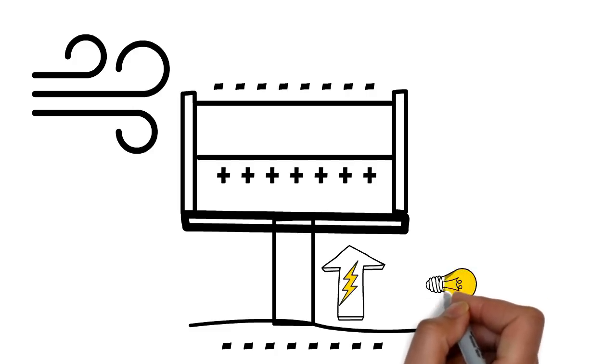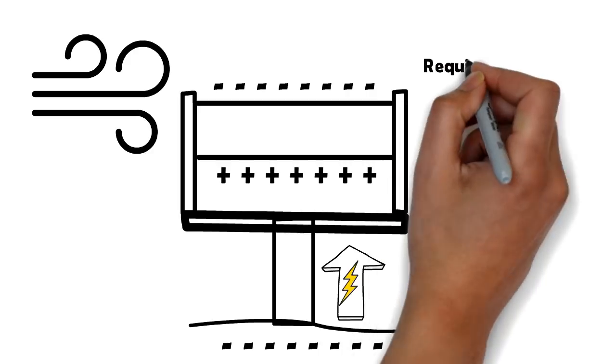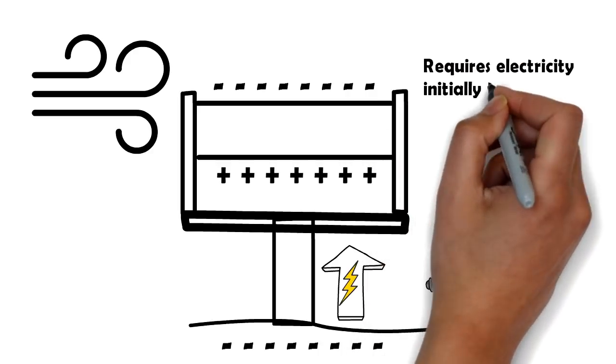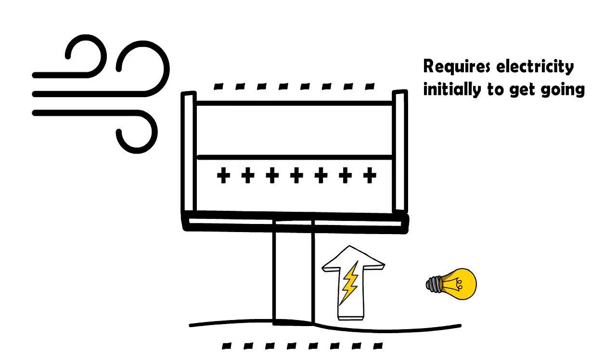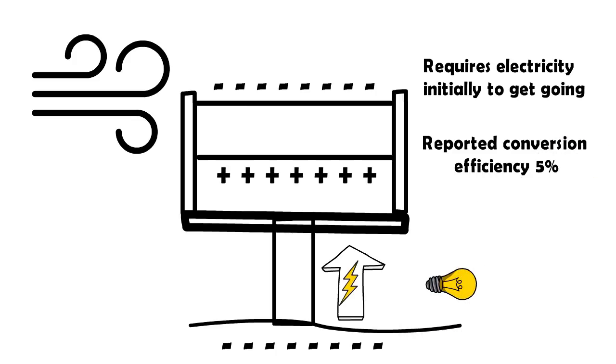As you may notice, it is a very simple concept but requires some electrical energy initially to act as a seed to ionize the air. Once the charge starts to disperse through wind, there is a net positive energy gain. The higher the wind speed, the more charge dispersal and the higher the electricity generated.